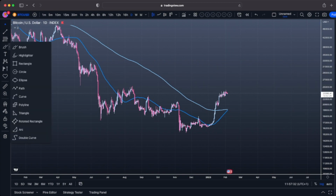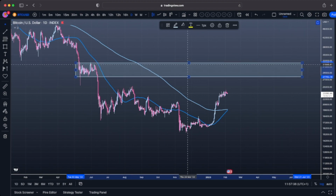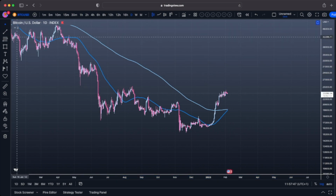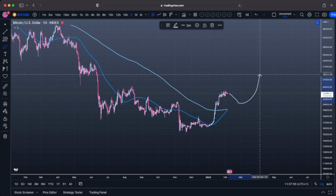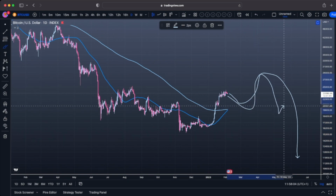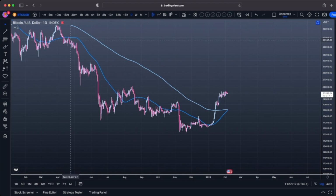So basically, again, I think we could go all the way up here. Maybe not like this, maybe a bit lower. Something around those areas right here. I think it's possible, but for now the lower time frames suggest we go first back down here, maybe then up, and then we should go down. Maybe not this low, but maybe something like this. This is more probable.